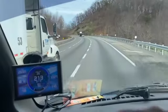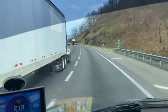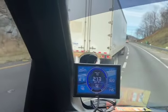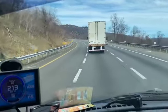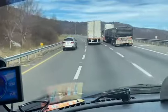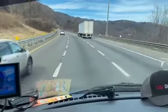Was probably going to come up this in fifth gear going a little faster, but a truck cut me off. But this is about how it goes right now, 45, 50 miles an hour. Just chugging along. I know it's loud in here. This thing is working. Getting to work out. What? We can't hear you. Yeah, we're just rolling along.